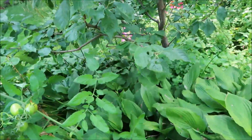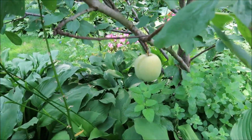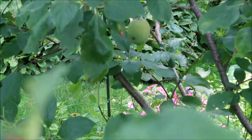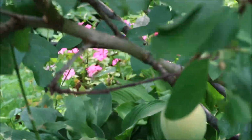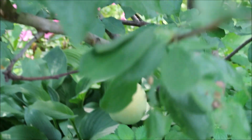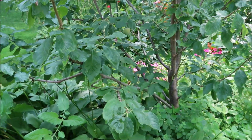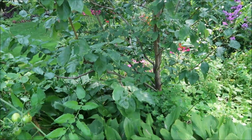Now, while this is still here, I'm going to show you my 2 little plums from this plum tree. 1, 2. The bugs, the aphids, really attacked my plum tree, and so I'm not going to get a lot of plums this year. Those 2, which I'm fortunate, and hopefully the squirrels won't find them before me.